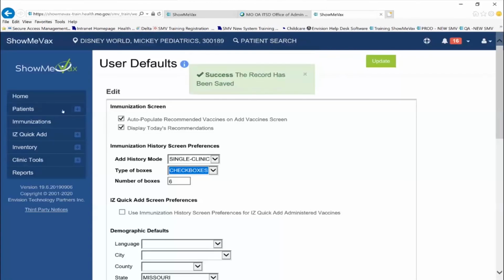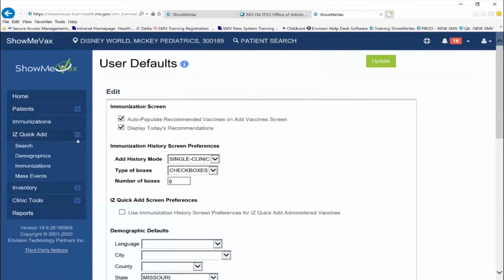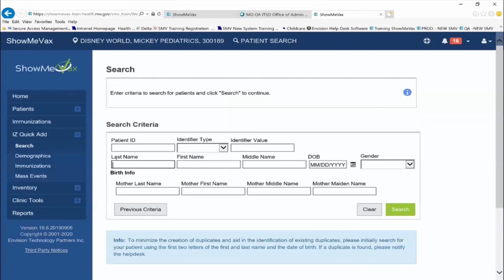Now, pharmacy users will be entering immunizations using the IZ Quick Add screen. So to do that, they will go over here by the IZ Quick Add, click on the plus. They need to search for a client first, so we're going to click on Search. We're going to enter a name. I'm going to use Frankie Duck.